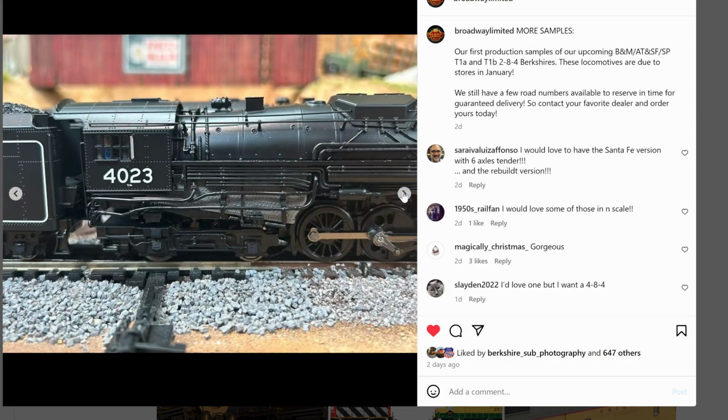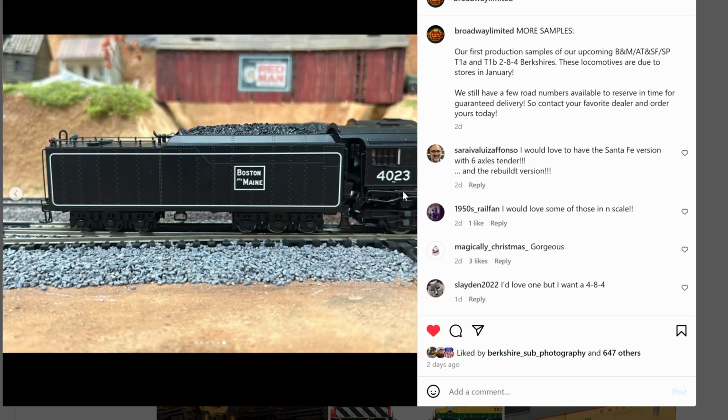But here's just some of these sample shots. Lots of really nice detail that we can see here. I do like the white outline on this Boston and Maine tender. I just think it really ties it together. Looks pretty sharp. But that's all here for Broadway Limited. We've got a slate of new product announcements for Walthers next to take a look at.